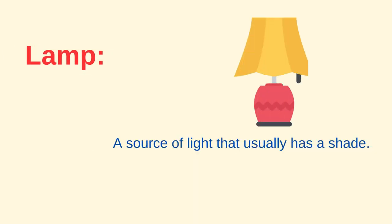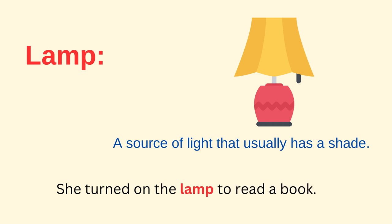Lamp. Lamp, a source of light that usually has a shade. She turned on the lamp to read a book.